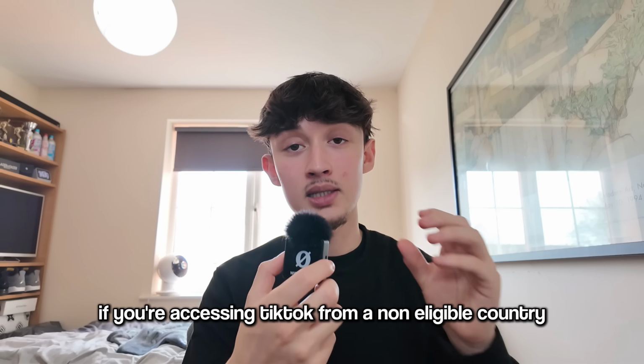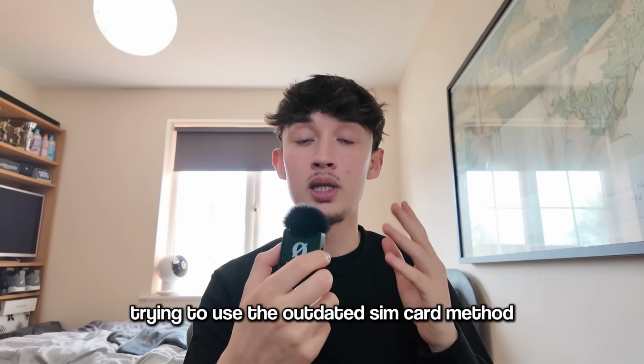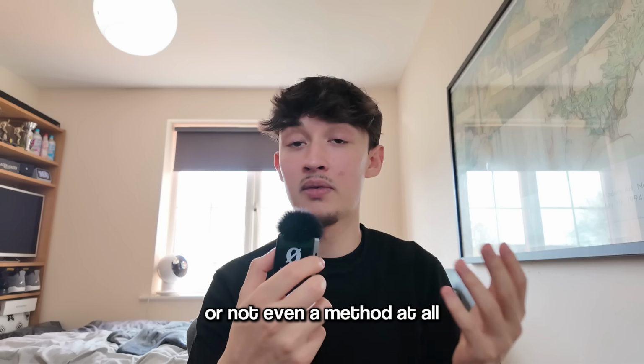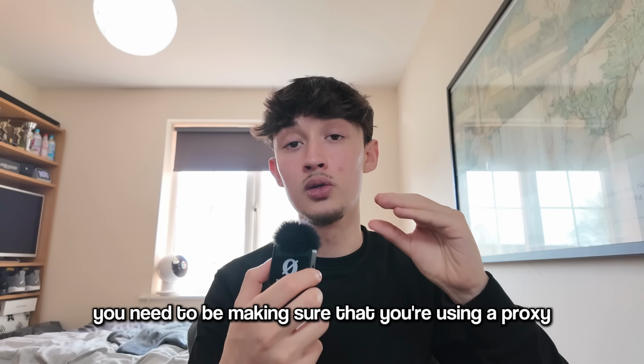The next thing is, if you're accessing TikTok from a non-eligible country, you need to make sure that you're using a proxy. A lot of people are trying to use the outdated SIM card method, or not even a method at all, maybe just a regular VPN. These aren't going to work. You need to be making sure that you're using a proxy.